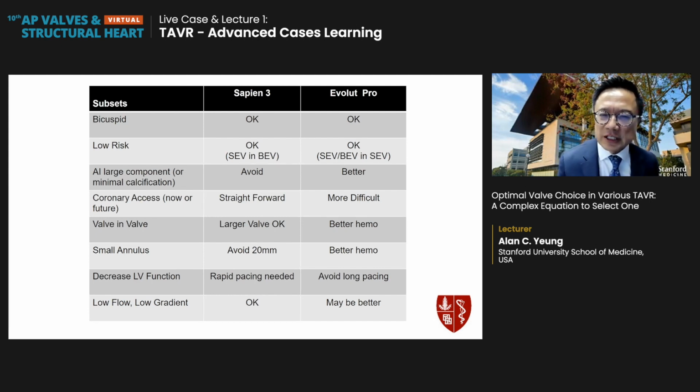Low risk, at least from clinical trials, looks feasible in both. The concern I have going forward in these younger, low-risk patients is, if there's a need for a TAVR in TAVR down the road, are you more comfortable putting a self-expanding valve in a balloon-expandable valve? So use a SAPIEN 3 first to start, or are you more comfortable putting a balloon-expandable in a self-expanding valve, meaning which way would go towards a strategy of TAVR forever, if you may.